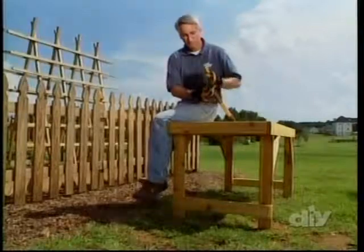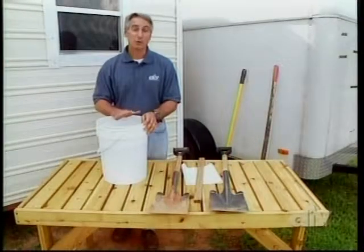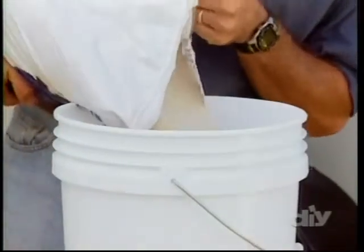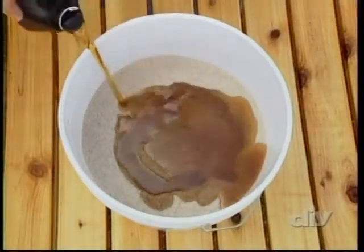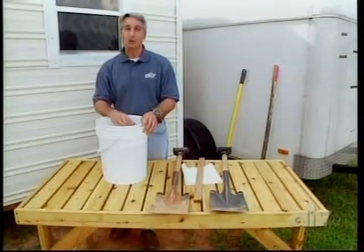This bucket is the key to clean rust-free tools. This is an old farmer's trick that works really well. You fill a large bucket with sand, and it can be play sand from the hardware store, but then you pour an entire bottle of motor oil into the sand, covering as much of the surface of the sand as possible.